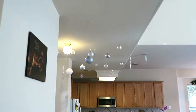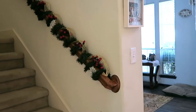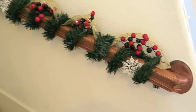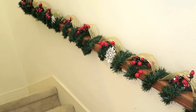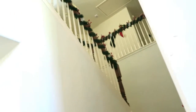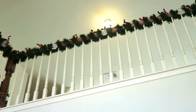We go out to the main room. We get into the den. You can see the hanging ornaments coming from the hallway as well. And we'll just go up the staircase. And I've never had a staircase, so this is what I did on the staircase, and it's really pretty. I'll show you. Go all the way up around, and so you can see this as well from the entrance way.